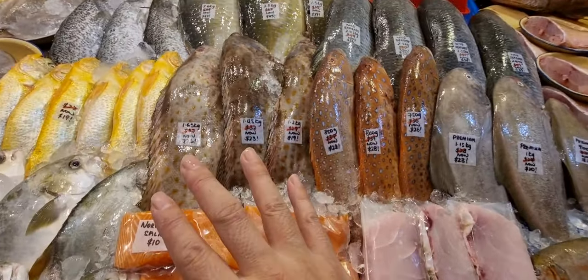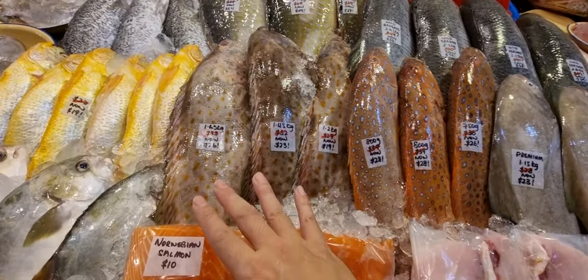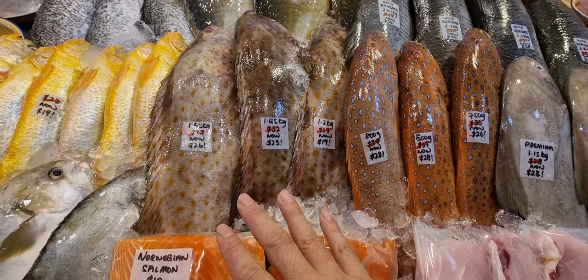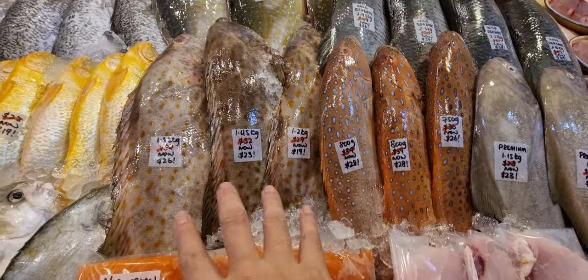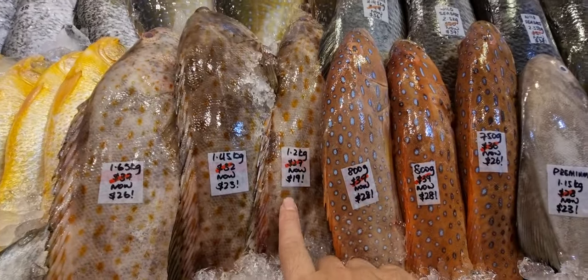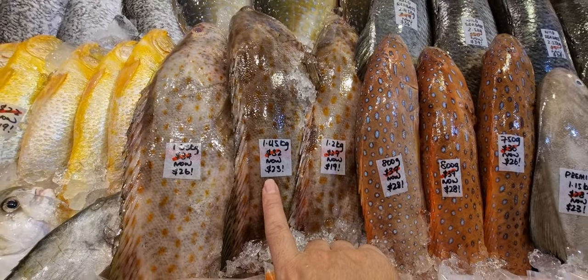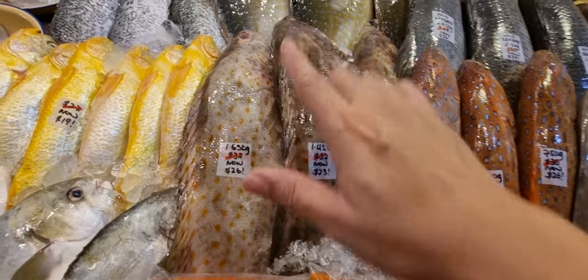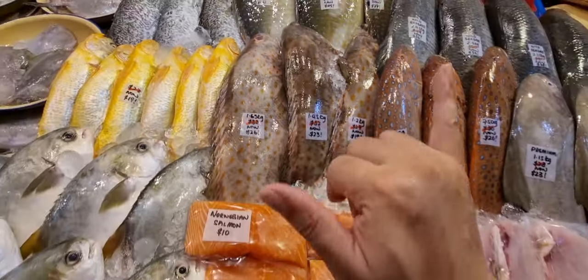Down here, brown grouper. Normally I take Xiao Chuan, a bit expensive. Today, I just take the normal one for you. So go and try the brown ones, because today the word is cheap. Very cheap today. So red grouper, brown grouper today, cheap. Go and get 1.2 kg, $27, now $19. 1.45 kg, $32, now $23 for old fish only. This one is luckier, better. 1.65 kg, $37, now $26 only.